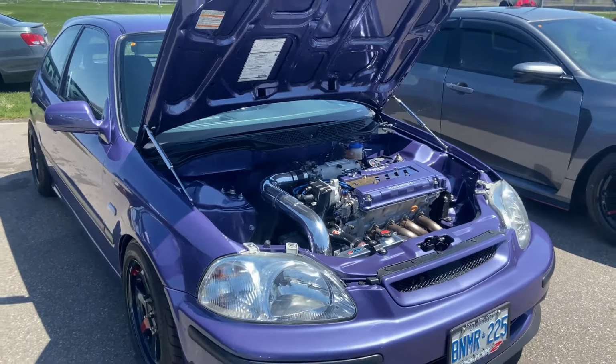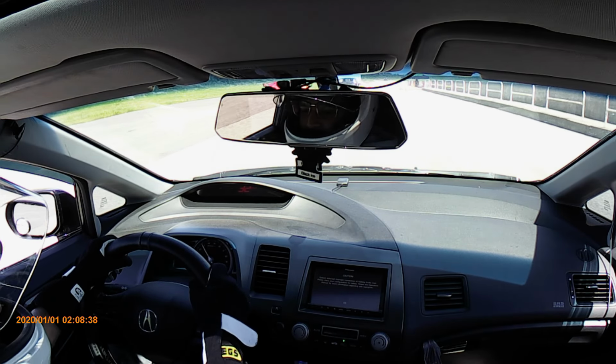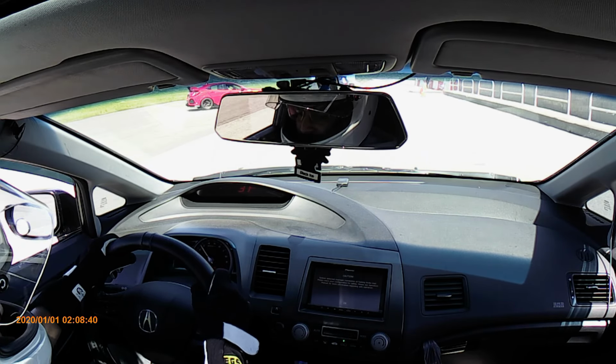Alrighty, time to move on to me actually racing on the track. You'll probably see that I feel a lot more confident than my first time, and I try to keep the car at the higher RPMs for once.